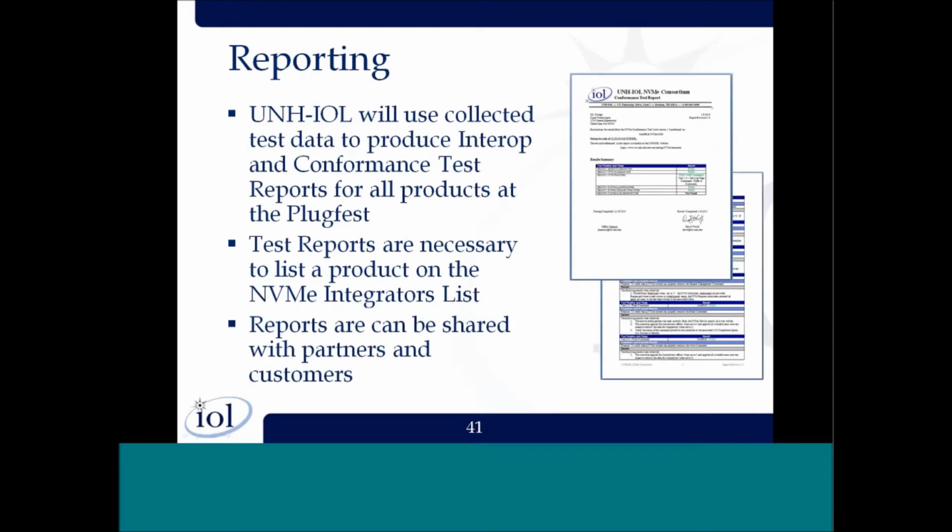So here's a look at what our reports are actually going to look like. Cover page there for our conformance test report, and it's going to outline exactly what happened in each test and why we made a pass or fail determination. If a device passes all the applicable tests, all the ones that apply to that device depending on the features it supports, that report can be used to list a product on the NVMe integrators list.